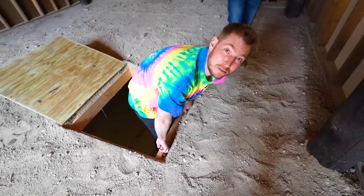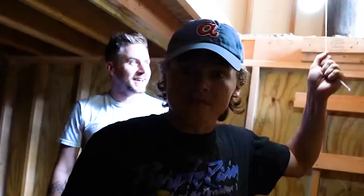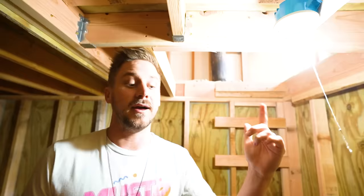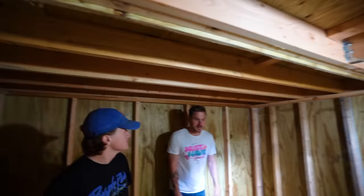The only problem is a lot of dirt gets down in here. Oh my goodness. So clearly you can see we had a light installed down here because you kind of need power. Speaking of power, we even have an outlet down here. So this is like a 10 by 10 underground bunker. Clearly there's a lot of space to move around. There's nothing in here right now, but we're gonna decorate it, make it super nice.